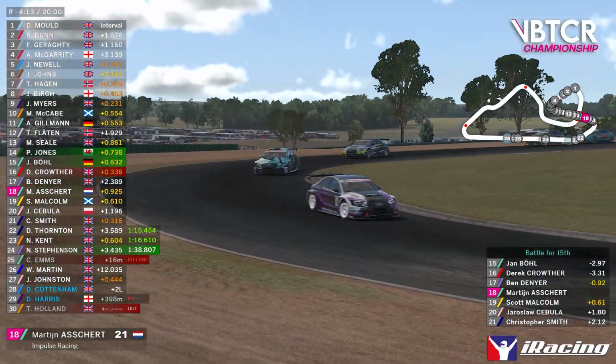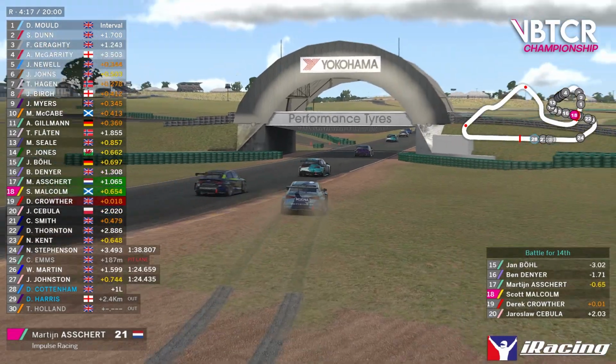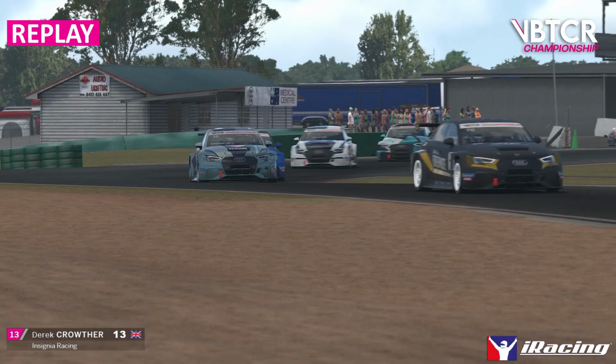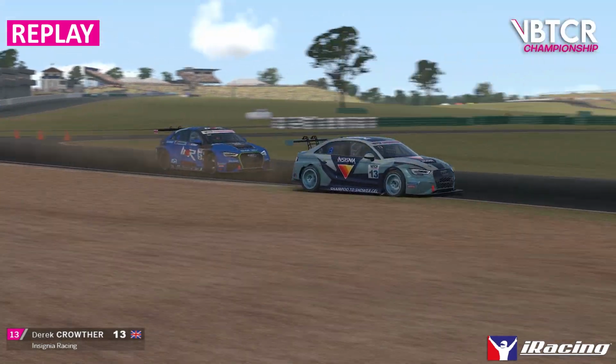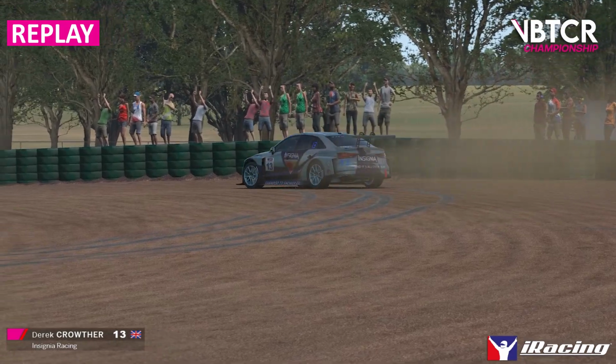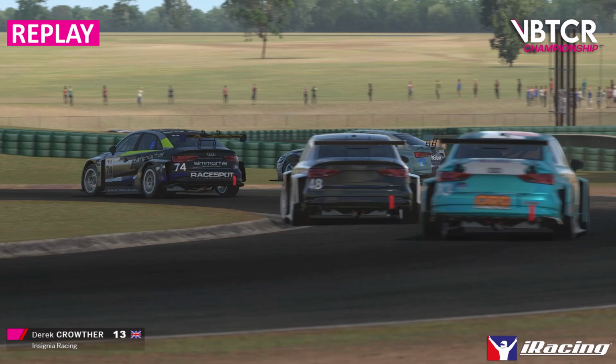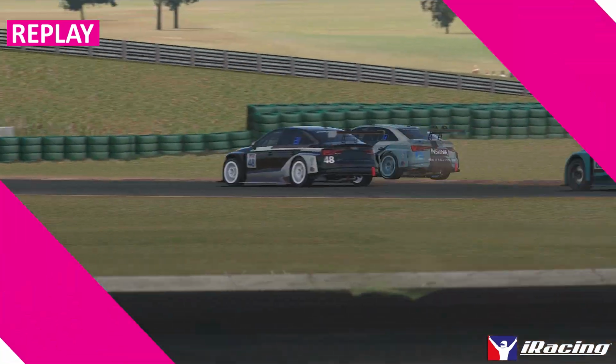That's got himself up to 18th place. Oh no, that's Crowther, I think, there. Off down into turn 2. Let's see what happened. Oh, it was unforced. Just got it onto the gravel, and that unsettled the rear and sent him round. Managed to keep it out of the barrier. Derek Crowther losing an absolute ton of places there.